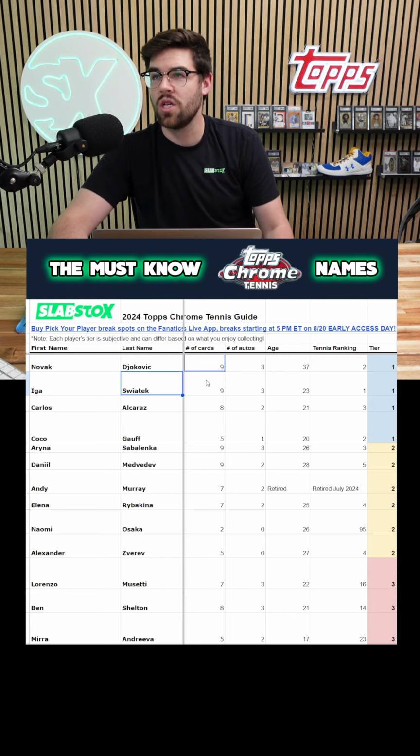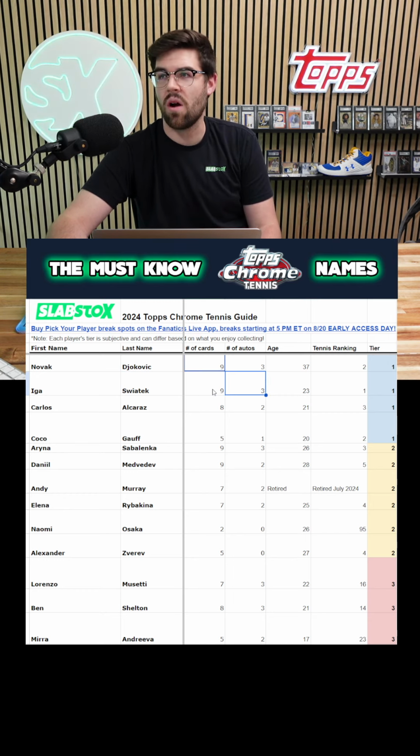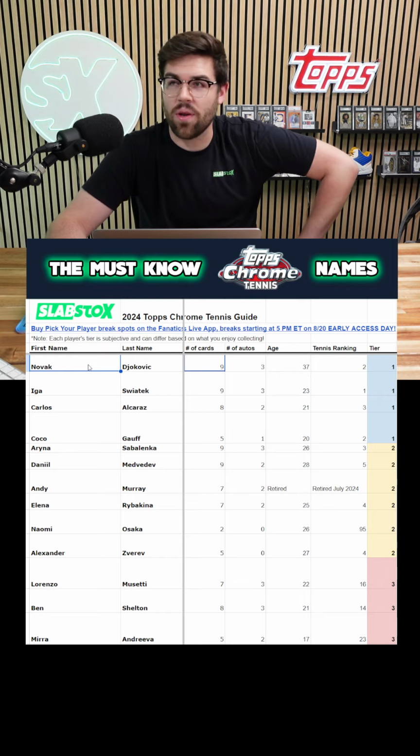She's Polish. She just won the bronze medal at the Olympics. Shove won the gold. She had 9 cards in the set. She's in all the insert sets, and 3 different cards are autographed in the set, different subsets. She is the most expensive women's tennis player in the set, and it's for good reason. And I believe she's sold out in some of our 1-case breaks, but not sold out in our first 5-case break yet. And then at the top, Novak Djokovic, everyone knows who he is.